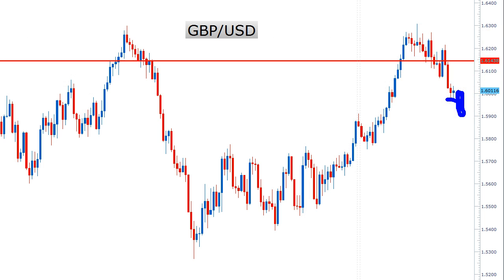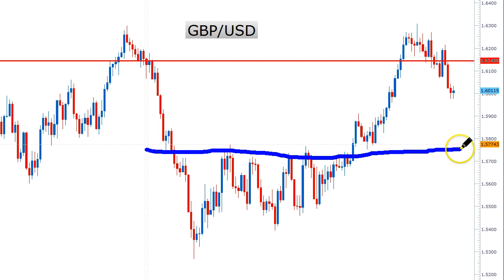Definitely going to be an interesting situation if we do continue downward, because like I said before, this level down here around 157 is kind of the next reasonable level to target, which is a nice target at that. Okay, so we'll keep an eye on that one. Pound dollar to me still looking like an overall short, and we are short on that on the copier, so I'm keeping that potential in my mind very much alive for a continuation of that bearish direction.